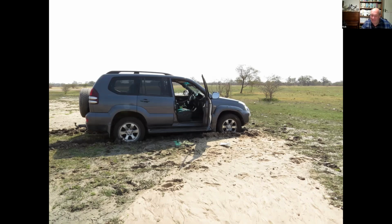Now, it wasn't very pleasant. We did eventually get out, thanks to putting bits of stuff underneath the wheels. And I say I didn't do much of this because I'm an elderly gent with a bad back. But we did eventually get out. We did have some help from a couple of passing police officers.